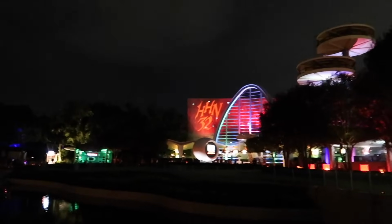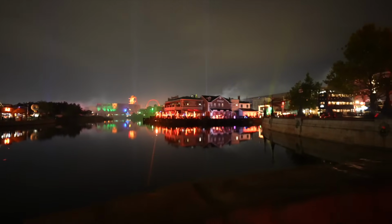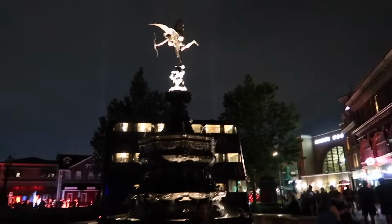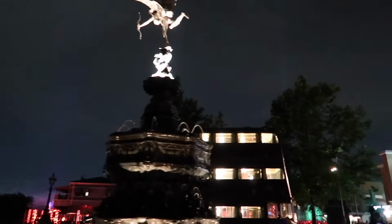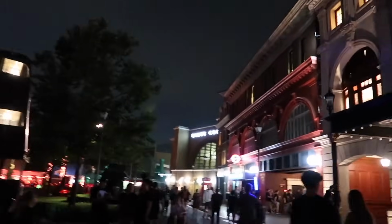Look, HHN 32 on the MIB building, looks awesome. The park looks amazing. The vibe of Halloween Horror Nights is just unmatched. We're passing through the London part of the park, which usually isn't touched by Halloween Horror Nights, but this year, there are Death Eaters inside Diagon Alley.